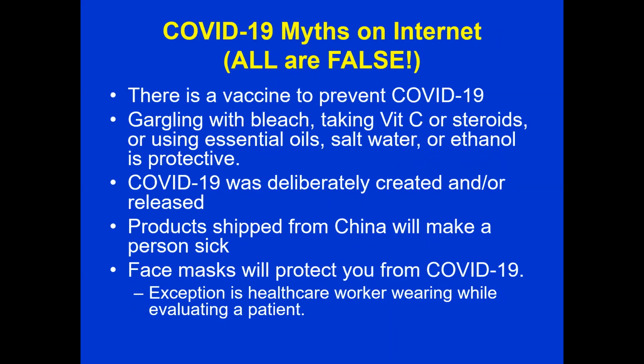So to finish, I will go over some myths that I found on the internet. Now, all of these are false, but they are circulating. The first is that there's a vaccine to prevent COVID-19. As I mentioned, we're starting clinical trials. However, at this time, no vaccine exists. This one was amazing to me, that people are saying that you can gargle with bleach, or taking vitamin C or steroids, or using essential oils, salt water, or ethanol is protective.